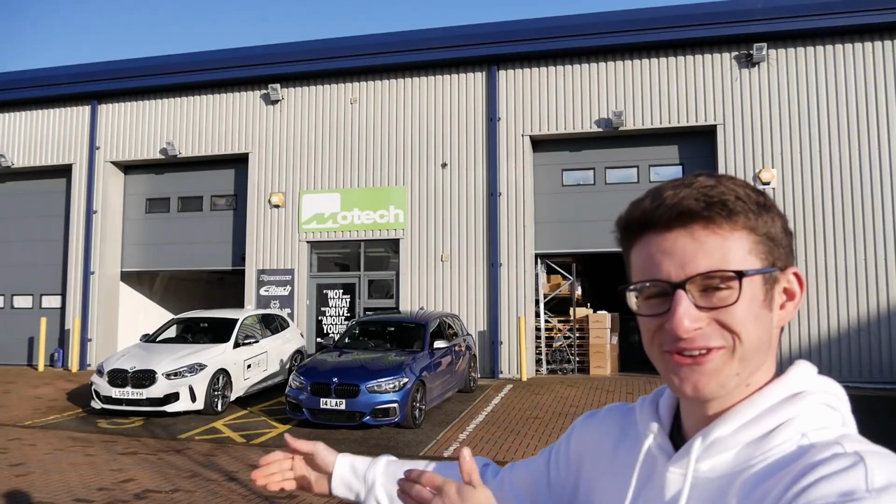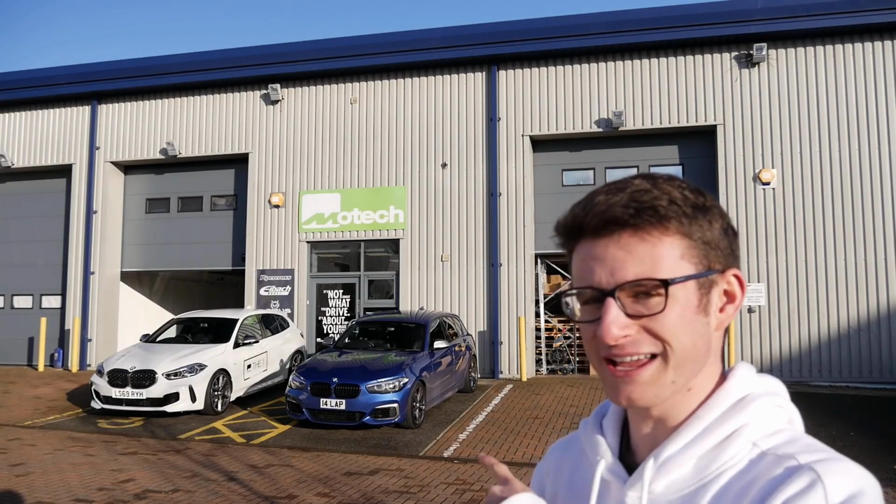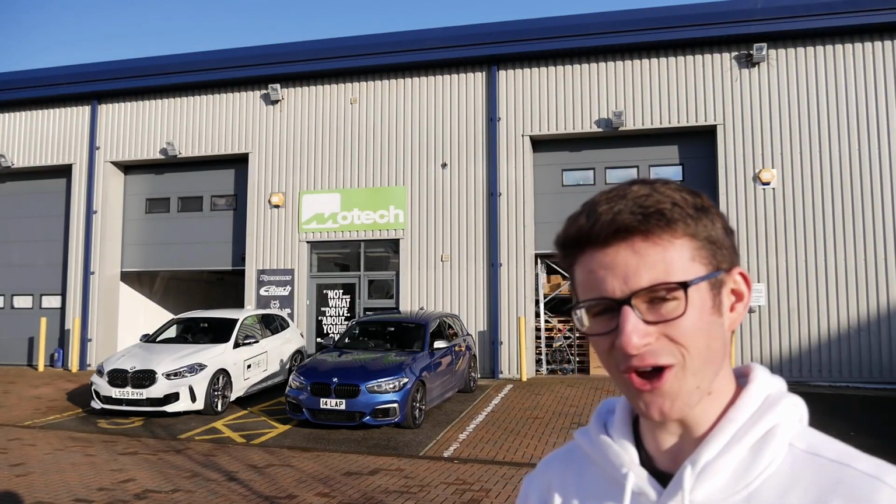So then, we have the Motec Stance Plus now on the M140i. I personally think that that is a worthy modification to the car. Definitely a good way to start the build.